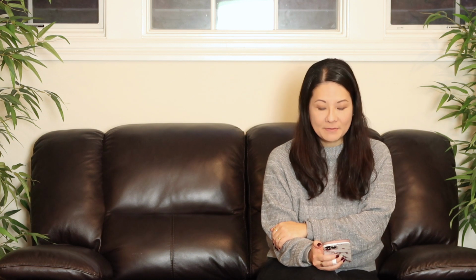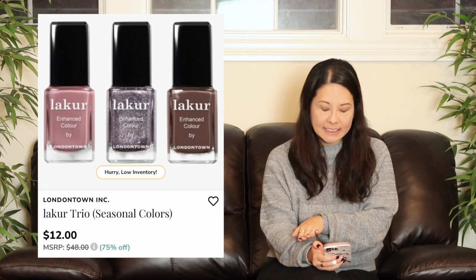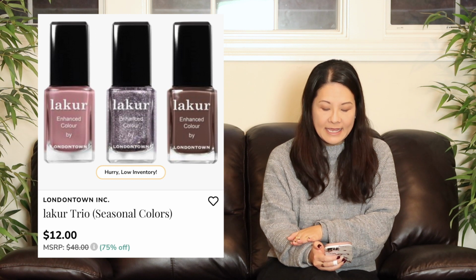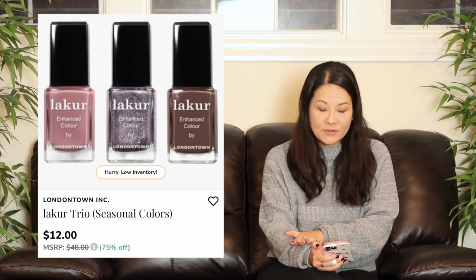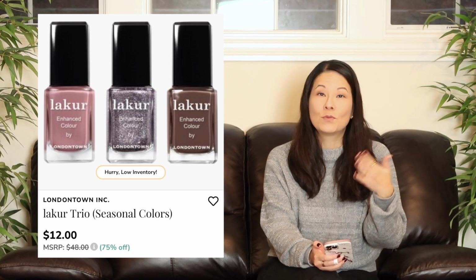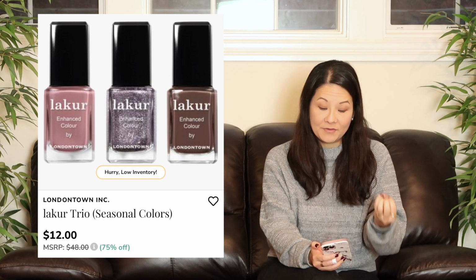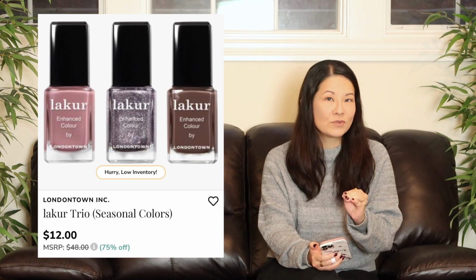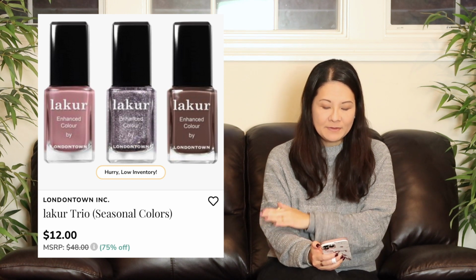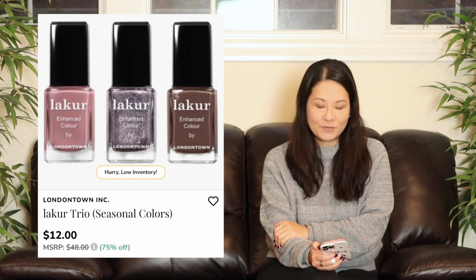Next up, I have some nail polishes. So I've tried this line before from FabFitFun. This is the Liqueur Trio, and it comes in seasonal colors, and the brand is London Town Ink. And I really love these polishes. The price point is excellent, as you can see here. You get 3 polishes for essentially the price of one that you would get in a store. So I think that it's a great value. Love these colors. And they wear pretty well, given how inexpensive they are. Really good quality, I would say. So definitely something that I would try out if you haven't already. And I just really, really love these beautiful colors.